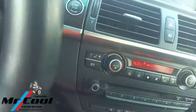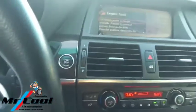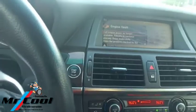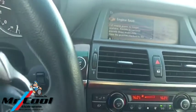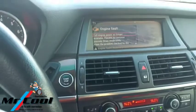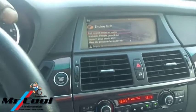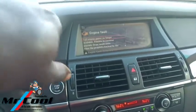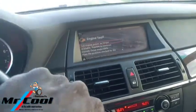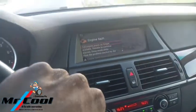So now, if you have a problem with your BMW X6 N54, which is the engine code name, that has this issue that you see here, engine fault with full power no longer available, drive moderately, you shouldn't be so worried. All you have to do is not depress the gas pedal really hard. Like in my own case here, I'm just driving moderately to get to my destination.